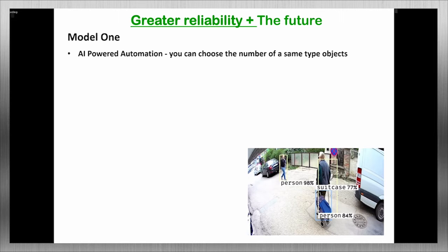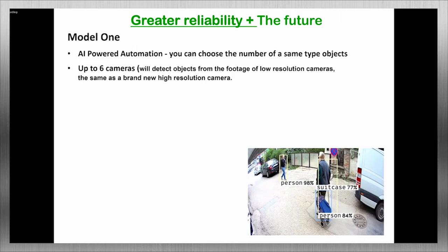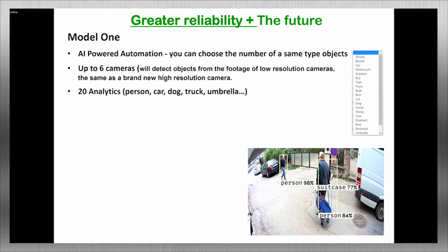There are several models. So model 1 can also detect different users, different objects, and it has AI-powered automation, and you can choose the number of objects of the same type. So we set up here to get a notification only when 2 persons appear. And we got this notification for 2 persons and also for the other objects that were chosen in the setup. For this smaller model, up to 6 cameras can be used, and even with low resolution cameras, artificial intelligence can help to get the same results as a high resolution camera. There are 20 different analytics: person, car, dog, truck, umbrella, horse, cow, elephant, bus, airplane, motorcycle. So we will not go through all of them.